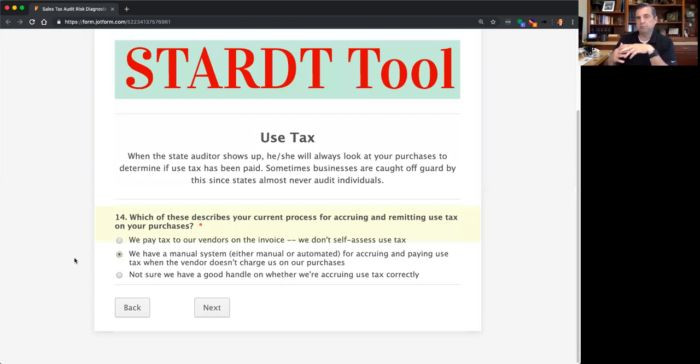Or, the larger businesses might have an automated system based on the account that it goes into, and a very sophisticated, simple system. Or others, you might say, I'm really not sure that we really have a good handle on this whole use tax thing. Didn't even know it was a thing. So that tells us how we need to answer this question.